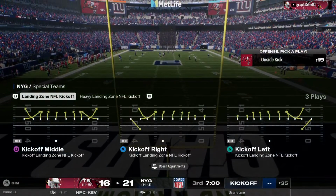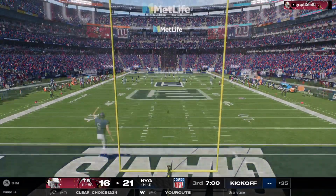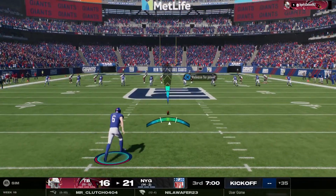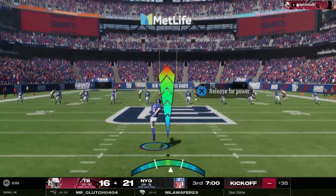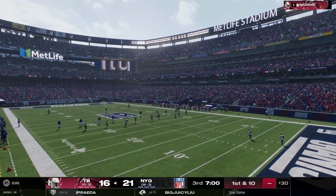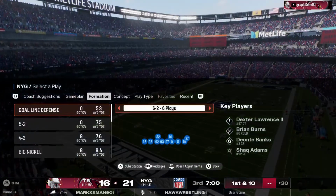Welcome back, everybody. Kate Scott, Brock Huard with you as we're about set to begin the 3rd quarter. The Giants ready to kick this one away, and off we go once more. And we'll have to wait at least a few moments longer for an exciting start to this second half. We've got a touchback.